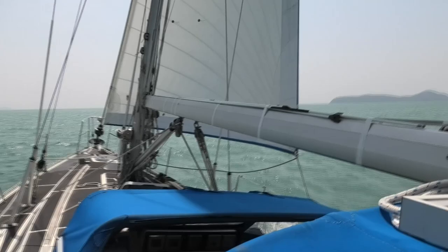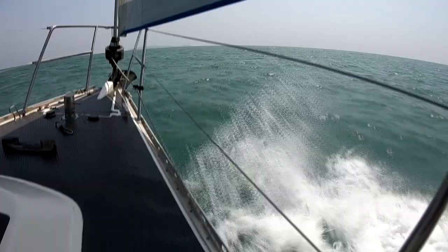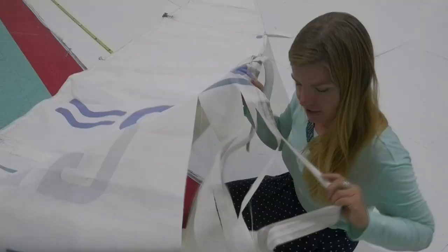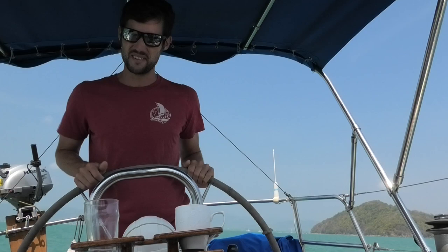Well, there's some amazingly beautiful islands just out from Phuket. So we're currently sailing out with just the Genoa to go and explore. There was absolutely no point putting that old mainsail back on because it was so weak. So we've just got the Genoa for this trip. And the old baggy spinnaker. Yeah, not the new spinnaker. Very excited about the new sails.